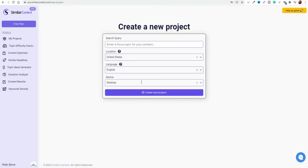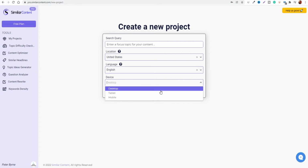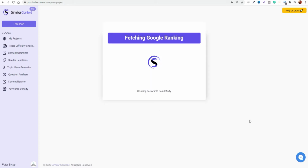and here you'll want to enter in some particular search queries. You'll want to utilize the ideas of whether most of your views are going to be coming from desktop, tablet or mobile devices. You can enter in the location and even the language. So once you've added in a search query, then you can create a new project. Now it will take a few moments for everything to do its thing before you'll be presented with a workable area that you can start with.